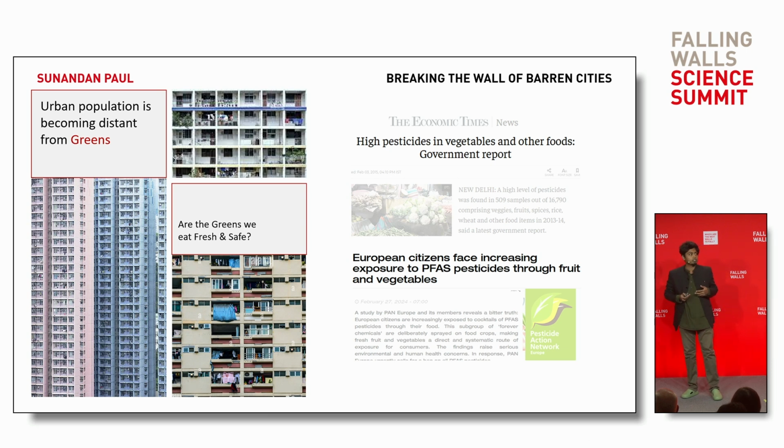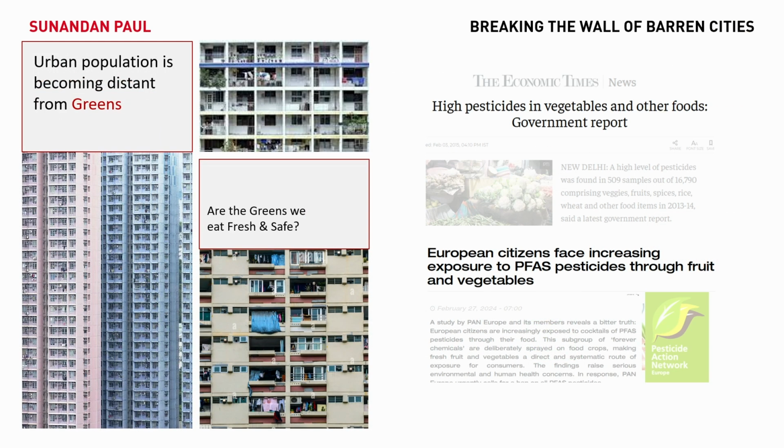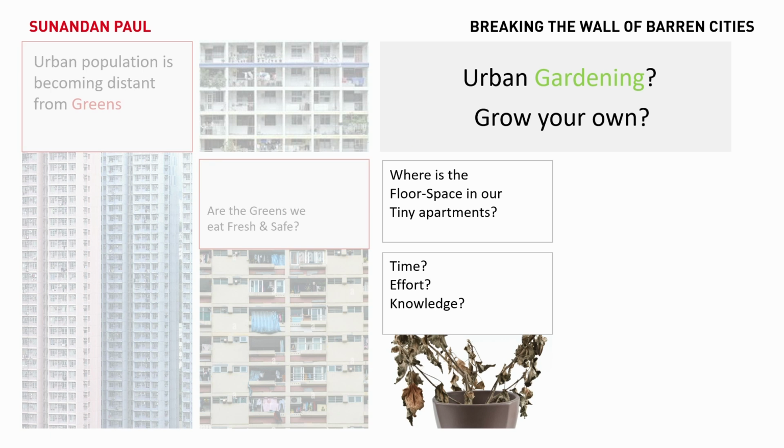Now, let's talk about the greens that we consume. Most studies say that a lot of the veggies that we consume are tainted with harmful chemicals. Plus, the food miles affect the nutritional properties as well as the freshness of the vegetables we consume. Now, what can we do?